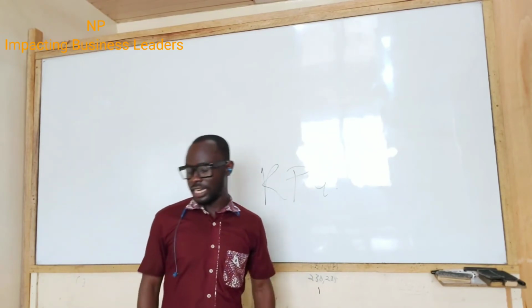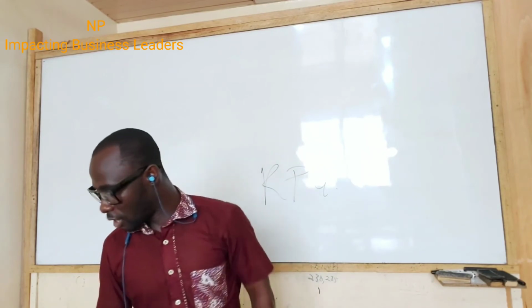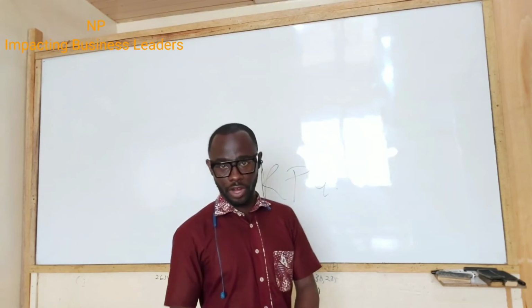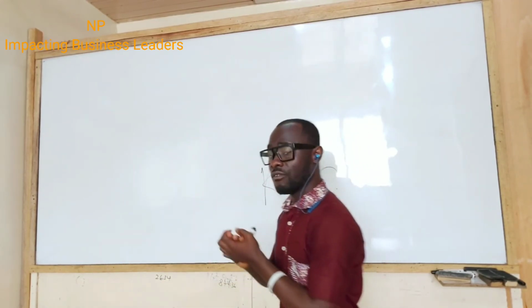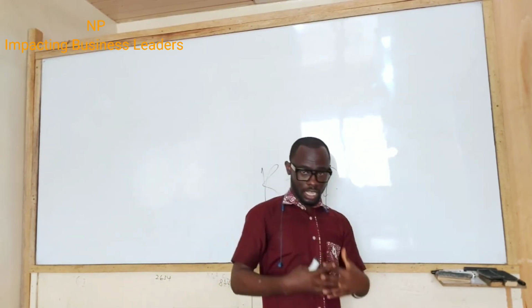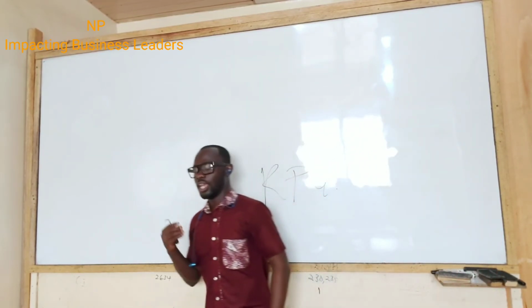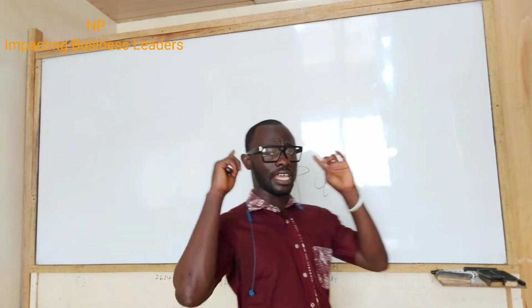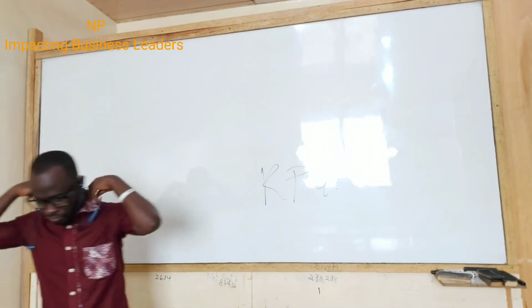Then the last one is the IPSASB, that is the International Public Sector Accounting Standards Board, has adopted a policy that all paragraphs in IPSAS have equal authority. What it means is that each paragraph in each of the standards has equal authority. You don't prioritize one over the other because it is the standards together that provide us with a deeper understanding in relation to what we are doing. So basically, these are what you need to understand about the IPSAS.